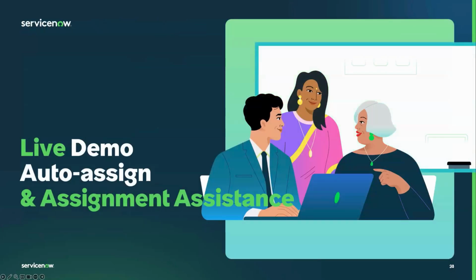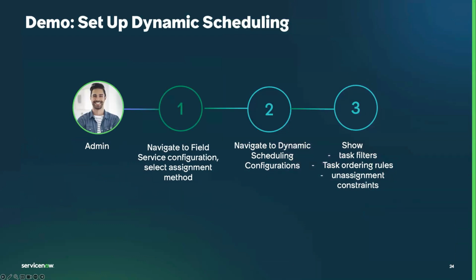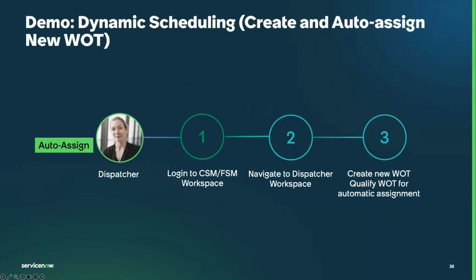Now we're going to take a look at a live demo of the dynamic scheduling. First, I'll go into my console as my admin, navigate to field service configuration, and show the proper assignment method, in this case, dynamic scheduling. And then we'll go into our dynamic scheduling configuration. I'll show you the task filters, the task ordering rules, and how to enable the frequency as well.